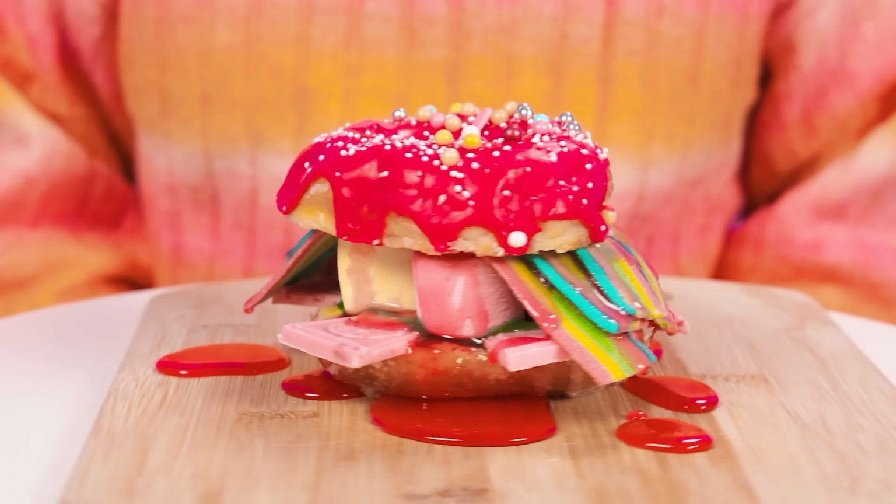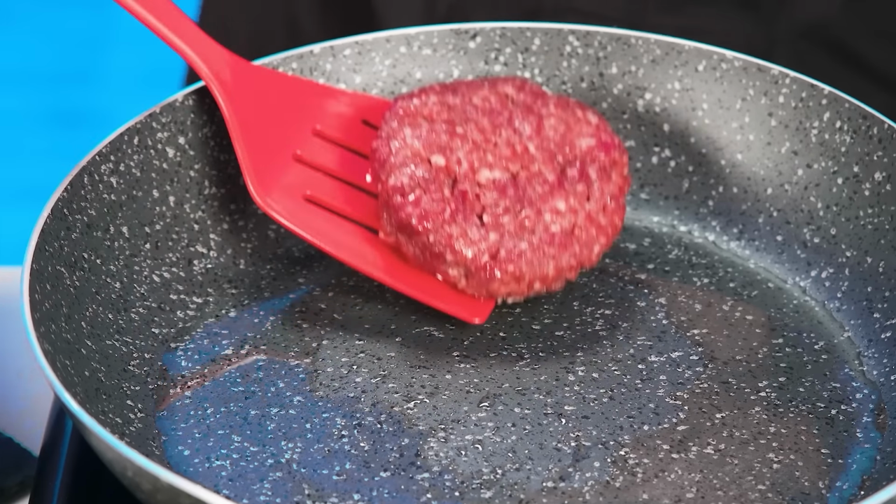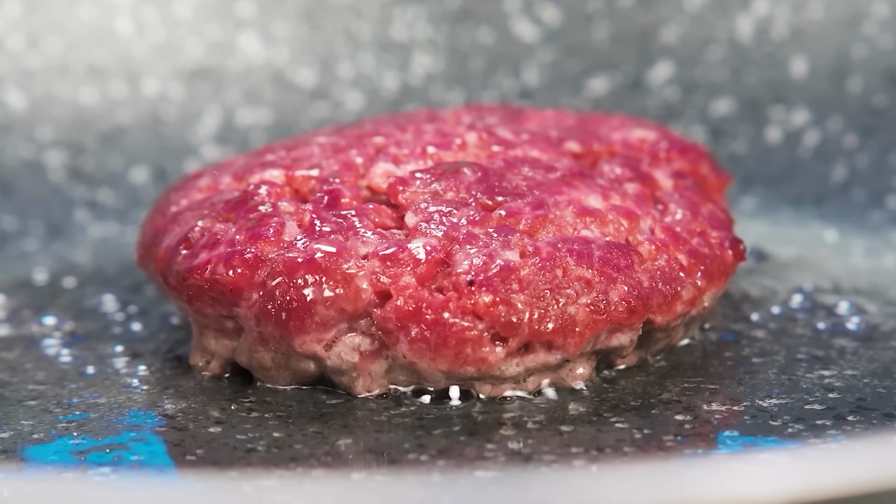What a beauty! It looks like Grandma appreciated her granddaughter's work, but Wednesday is not so easy to surprise. So we start, as usual, with buns. Of course, the black ones. Frying a patty, like this.